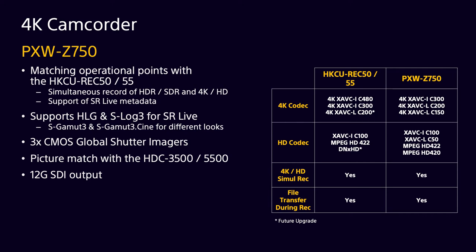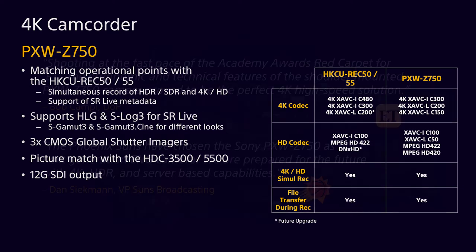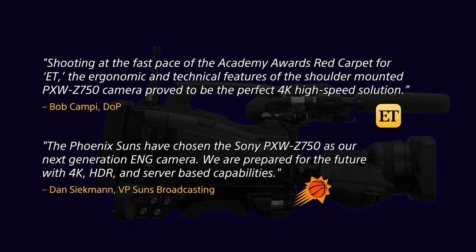The PXW-Z750 is equipped with our 4K 3-chip global shutter sensor, which produces an image that is virtually identical to the HDC-3500/5500. The Z750 has already earned the trust of many premier content creators. The PXW-Z750 was used by Entertainment Tonight to record the red carpet at the big annual Motion Picture Awards. Bob Campy, director of photography, said the biggest selling point was the global shutter, which eliminates flash banding.